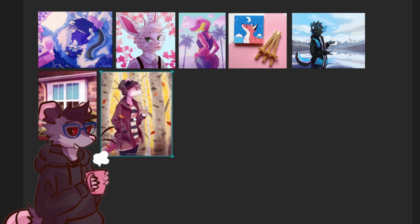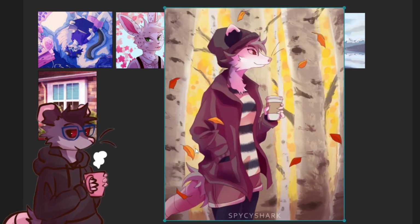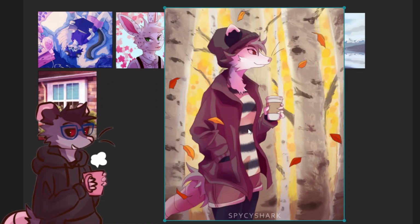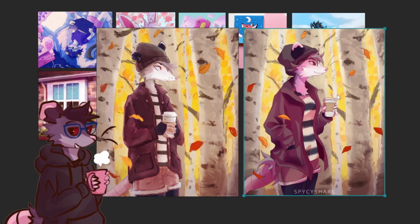This was actually based on... Okay, let me not make it small instantly. This is my possum character named Nina. I think she's the possum character I've had for the longest time. And this was a redraw piece from 2018, I think. So yeah, this was 2018, and now we've got 2022.